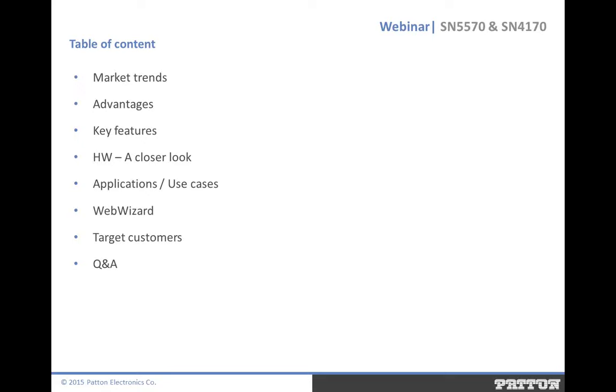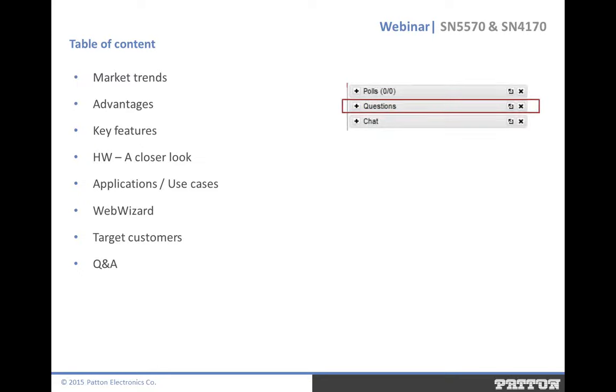Then how this new product can be used, what the applications are, and then we want to give you an overview about the Web Wizard. We talked about it in one of the recent webinars we have done already. So today, some more details on the Web Wizard. And towards the end, some information about target customers, where the new PRI product can be used. And for sure, at the end, a Q&A, if there still are some questions from your side which might remain unanswered.